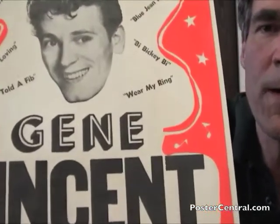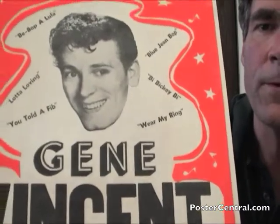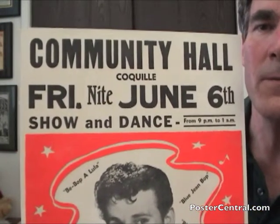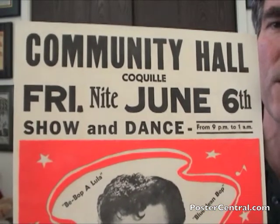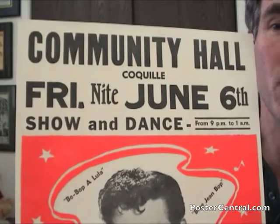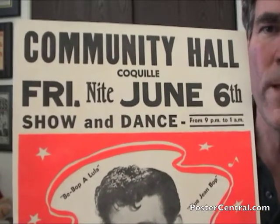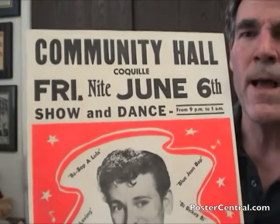And then finally, you've got Wear My Ring, which was the B-side of the top 20 hit Lotta Lovin'. Interestingly here, you've got Coquille, Oregon, for the location, and that's one of the smallest towns I've ever seen on a major league concert poster, if you will. Heavens, the population today is less than 4,000. Can you imagine what it was then? But of course, that's just where the hall happened to be.